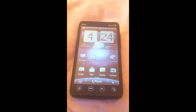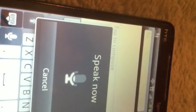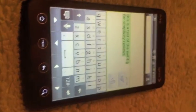Thanks. Hey guys, one thing I just forgot to include was the messaging quality in the phone. So I will just show you guys a little bit. For example, we'll do the voice recognition, which is a special feature. This is a test of the Evo 4G for Simplicity Reviews. So it's pretty good. Evo, it's really good.